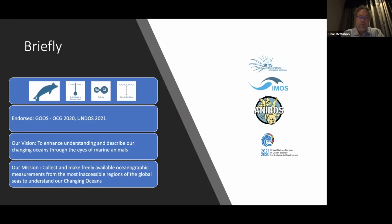Just briefly, the ANIBOS network was endorsed by GOOS, the Global Ocean Observing System, in 2020, and as a UN Decade project in 2021. Primarily, we collect subsurface temperature and conductivity measurements, of course related to water column structure. I'm not going to read through our vision and our mission. This is all in our paper published a couple of years ago in Frontiers in Marine Science. If anybody wants a copy of that, please sing out and I'll happily give that to you. So a lot of the information I'm going to present here is actually in that paper, so don't get too caught up in the detail.